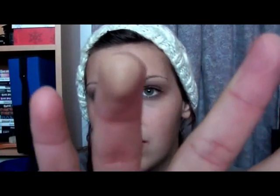I think this is a cream foundation, and it looks like that when you've got it on your finger. It doesn't feel too thick, and it feels like you could work it in quite well, but I'm just not too sure if it's hiding much. So that's that on my hand.